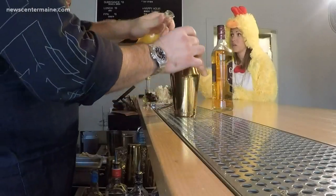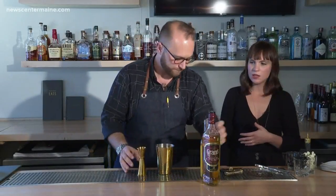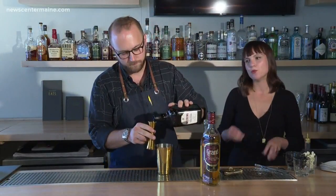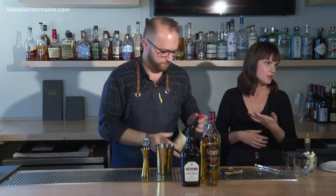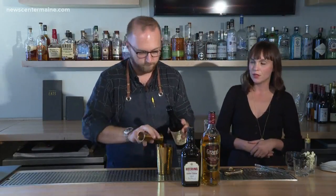You were saying this is one of your favorites, right? This is one of my favorites. I really love it. Again, it's an equal parts cocktail. There aren't a lot of Scotch cocktails out there, and for someone who maybe wants to try Scotch and start getting into Scotch but is nervous about working with a really smoky Scotch, this is also a nice intro because of the orange juice in there.